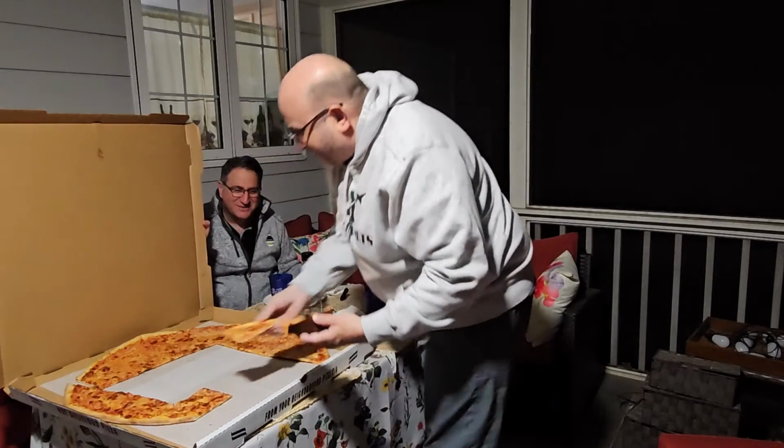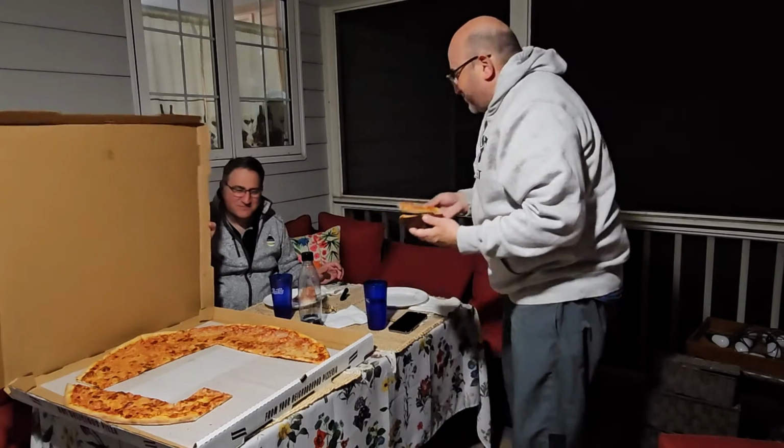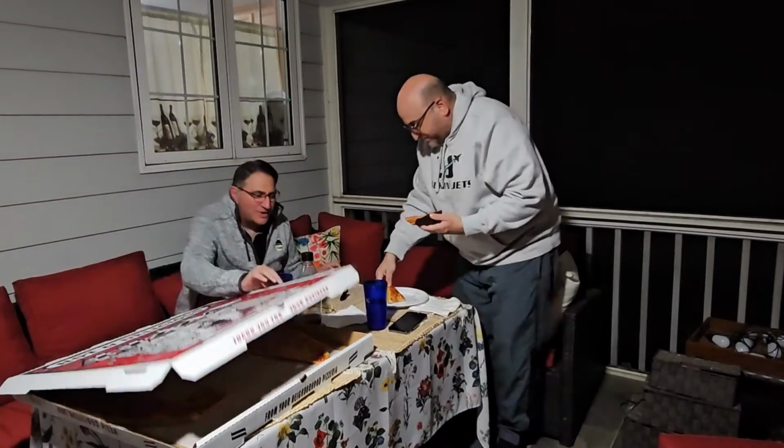You can see my confidence level is down as I grab this little piece, but I am getting rid of some crust for us. Yeah, so we've determined a couple things. One is that it's thicker at the crust than it is in the center. The new mantra of the Brooklyn Brothers Food Review Pizza Challenge is the inner is thinner.